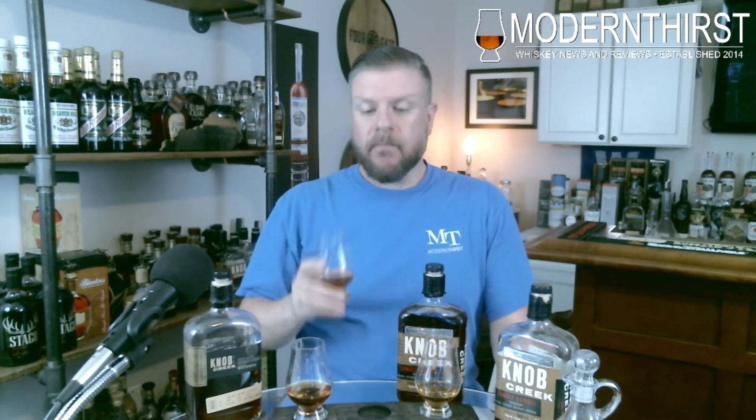Yeah, that red fruit note on this one though is really nice. A hint of caramel. Vanilla icing, cake icing. Good stuff. A little more alcohol forward on this one. You get a little bit more of that ethanol note up into the sinuses.